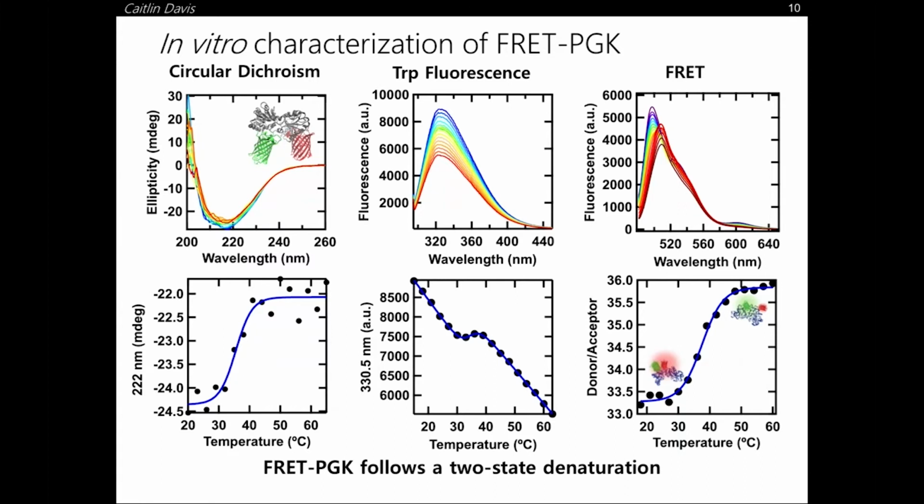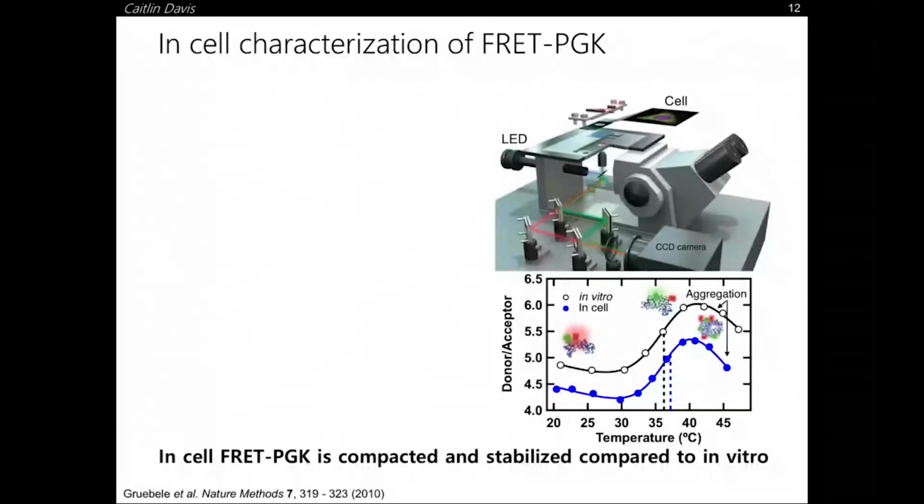So this is all great, but we want to be able to do these experiments inside cells, and we can't put our sample into these instruments. So what we do is we actually do our experiments on a microscope. So here we have our microscope, and we can express our protein inside a cell on a cover slip in a slide, or we could put our in vitro sample in here. And then we can excite our green and then monitor changes in green and red signal on a camera. And we can slowly raise the temperature of the entire sample stage by slowly heating it up.